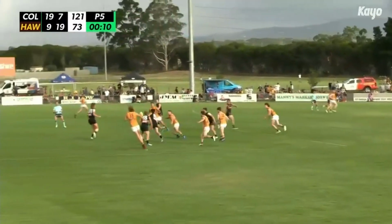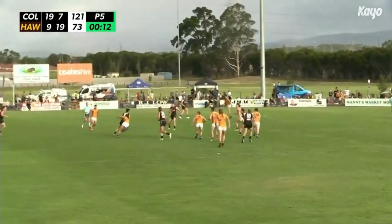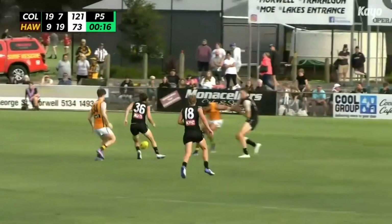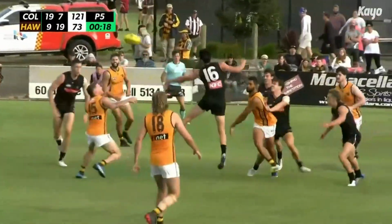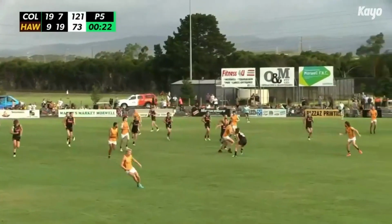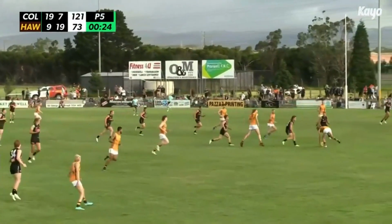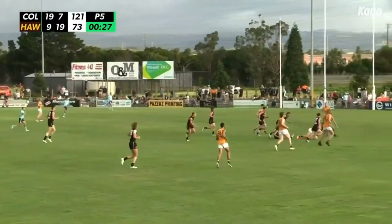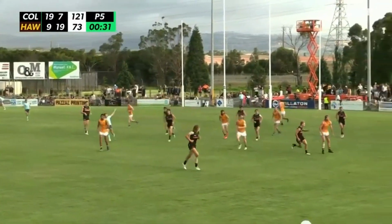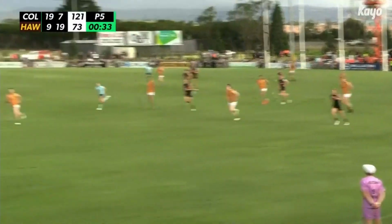So we get started here in the 5th period. And the Pies pretty keen to move it forward. Nice little bit of candy sold there by Ollie Henry, who's played a little bit on the ball in these later stages. Lynch there for the Hawks. Handball batted down by Poulter, who goes in pretty hard after the tackle. Have away a free kick on the Pie and Phillips. Advantage paid.